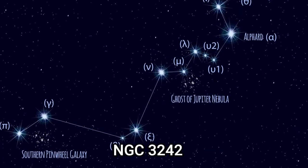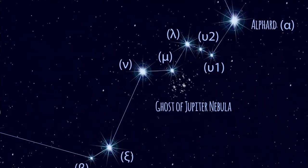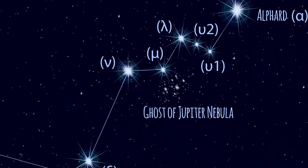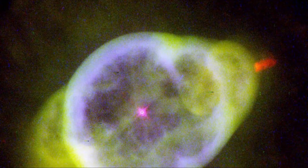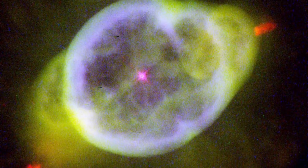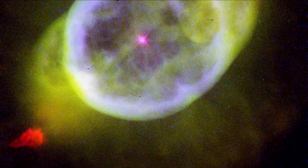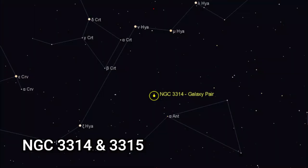An interesting one here, NGC 3242, or Caldwell 59, the Ghost of Jupiter, discovered by William Herschel, the British astronomer, on February the 7th, 1785. It's a planetary nebula with an apparent magnitude of 8.6 and is about 1,400 light-years from us.